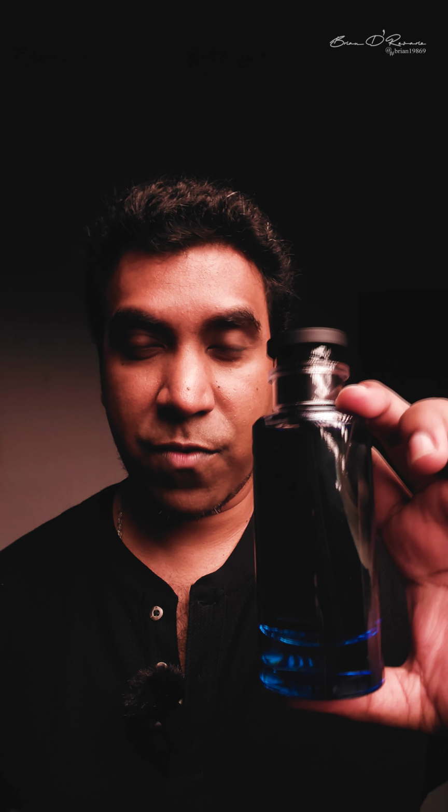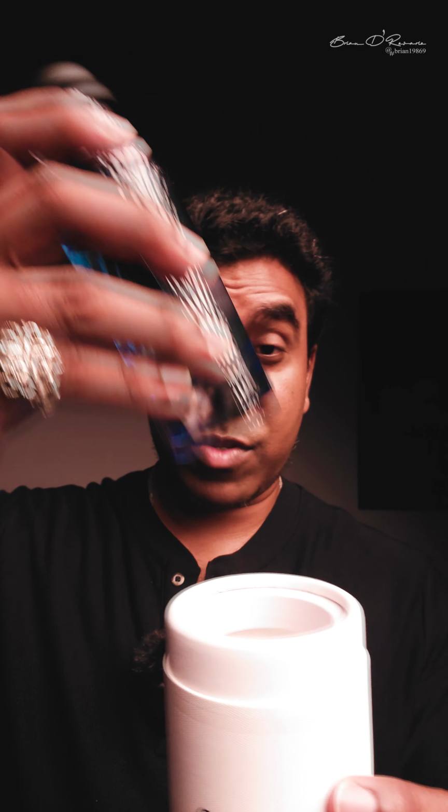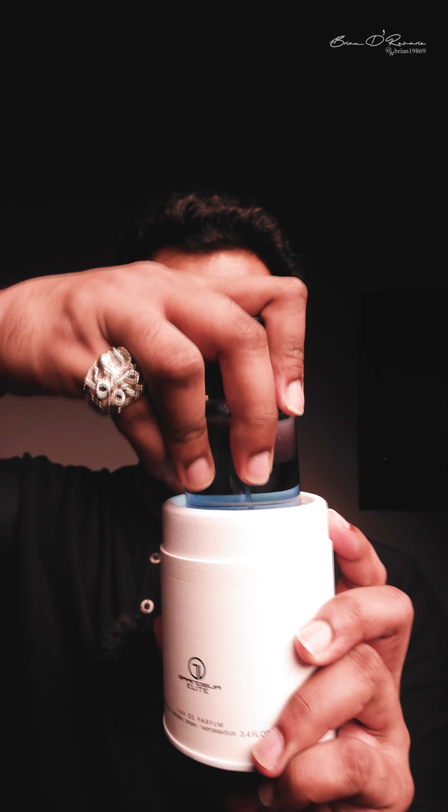So guys, pleasant stuff. I think this one cost me around 37 or 40 bucks, and I must say this is totally worth it. Definitely worth it. The bottle, the presentation, and again, just look how much the bottle goes in. There you go. So it just sits right there inside. Oh, and this thing fits in very snugly. Oh wow. Some powder stuff coming out. Not the white powder, you know.